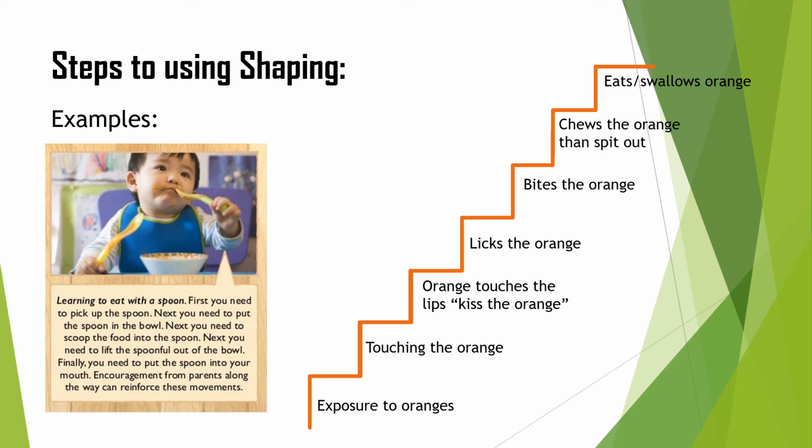Here's a few steps of shaping. Again, with each step here, you will withhold the reinforcement from the previous one and provide reinforcement for the next step. So let's say we want to work on eating oranges. You have the oranges exposed to them on the table. They're able to tolerate it. They're okay. Once they do that a few times without any problem behavior, and you've already reinforced, now you want to move on to the next step.